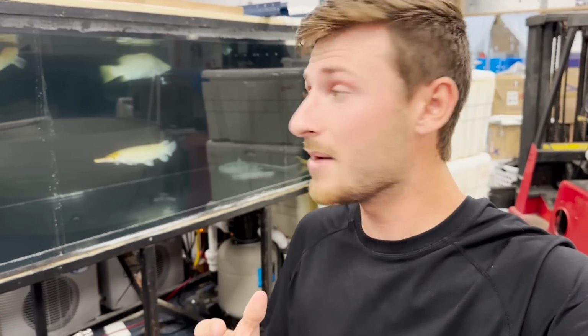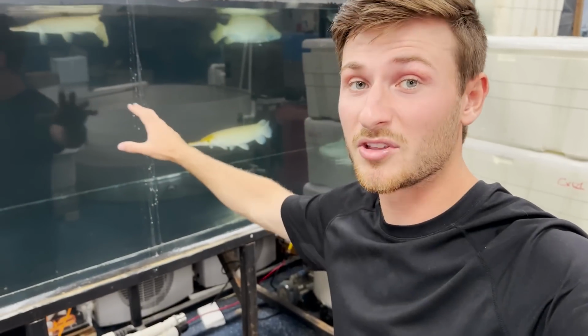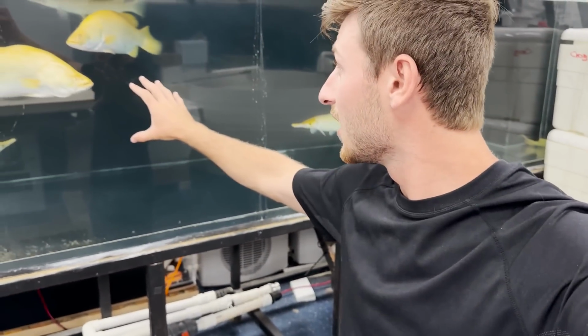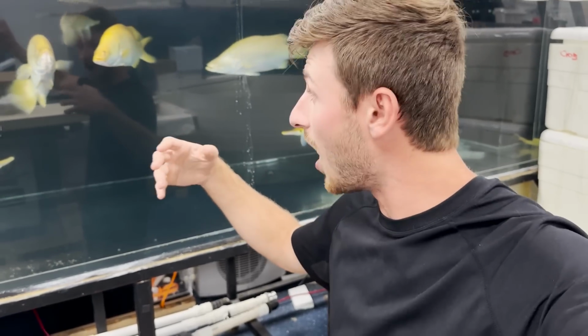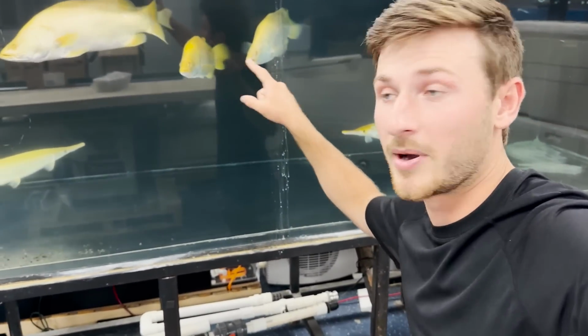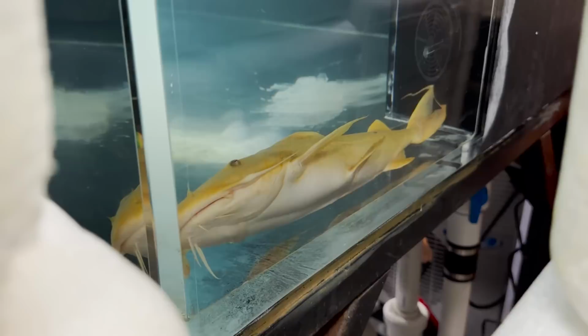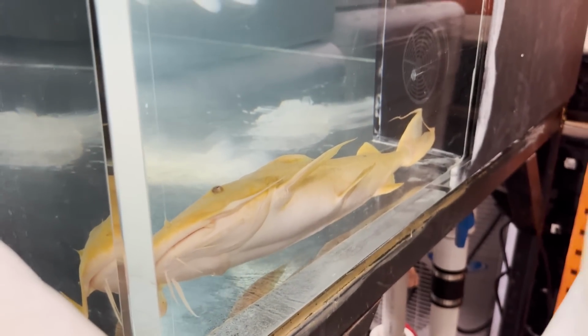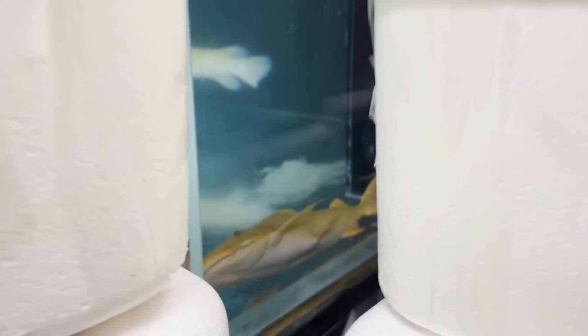As you all know, Rodrigo and Kevin are awesome. But before we talk to them, check out this tank right here. This is one of Rodrigo's project tanks, I guess. Look at all the golden fish. This is insane. And as you all know, obviously these fish being golden makes them worth a lot more money. We got a golden gar, we got golden barramundi, and then back here in the corner, a golden goonch catfish. That's probably the first time and last time I'll ever see one of these guys.